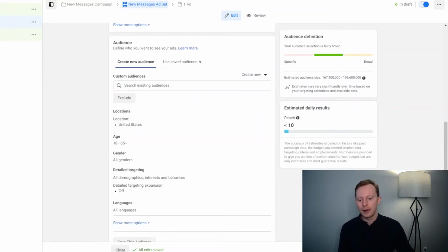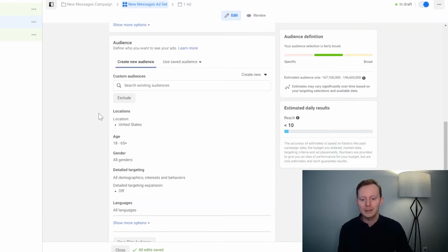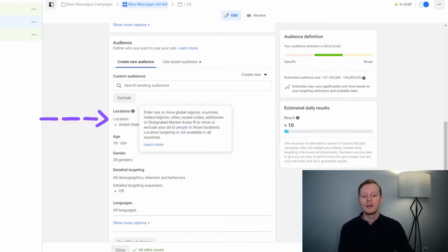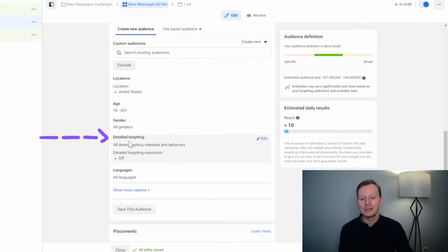And this right here, audience, this is why people advertise on Facebook. The amount of data, the amount of information Facebook has, the way we're able to show ads to people, it's insane. It's maybe a little scary to some, but this is where we're going to put in our information for who Facebook should target. Now, obviously for locations, because we're doing local-based marketing for your practice, doesn't need to be too sophisticated in terms of location as well as detailed targeting.